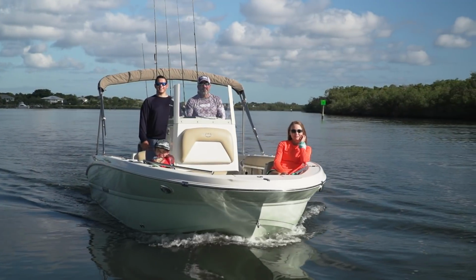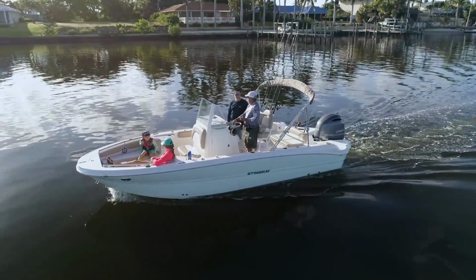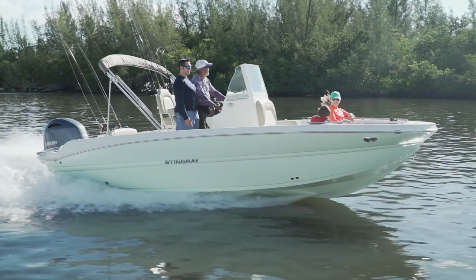Today we got three incredible boats, and I'm going to start off with the Stingray 216 deck boat hybrid. Guys, I got to tell you, this boat was just fun. Not only is it easy to trailer, but the family fits so good on it. For a 21-foot boat, it kind of reminded me of a pontoon boat that met the center console. You had best of both worlds, and we had a great day on it.